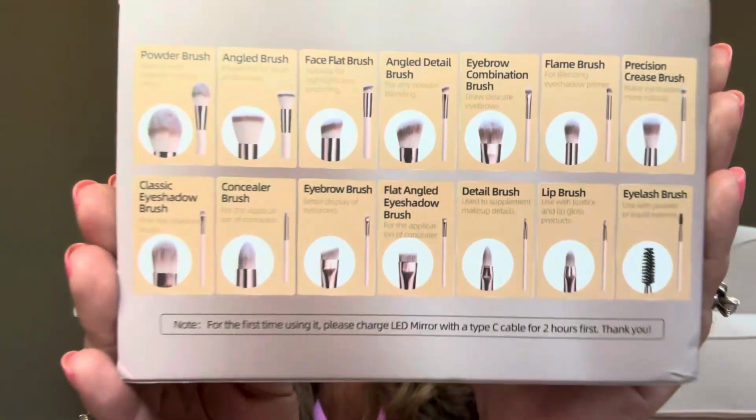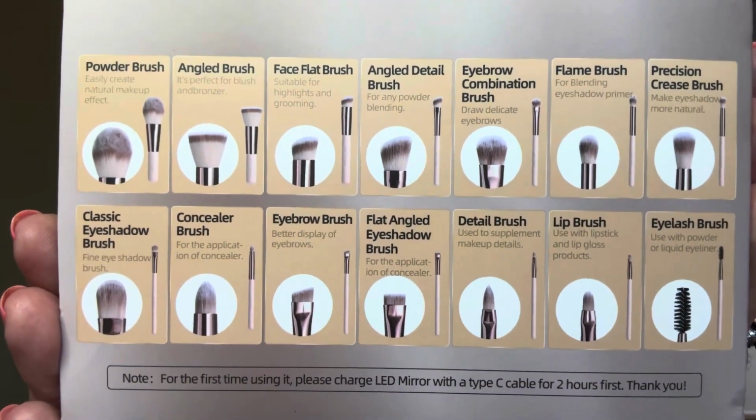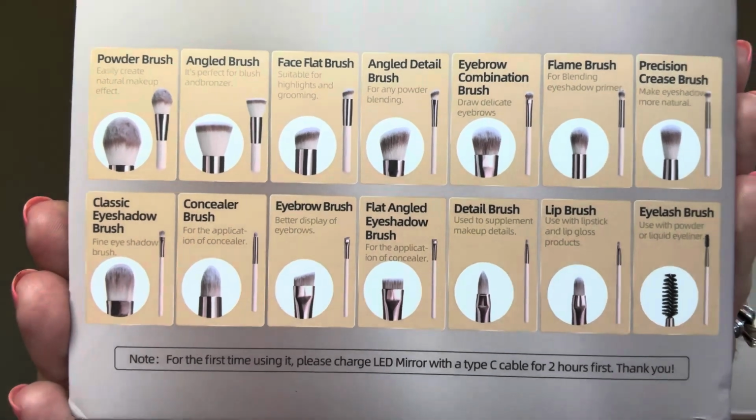Here is the back of it. And if you couldn't hear me as I was talking about all those different names of all the brushes, that is exactly what's going to be inside right here. So I'm pretty excited because I have not touched this and I have not felt it yet. Ooh, and it's pretty and it's pink. It's almost like a rose gold color.